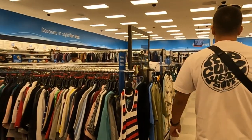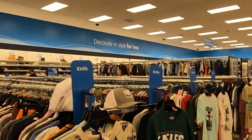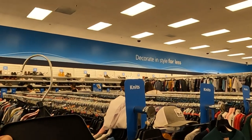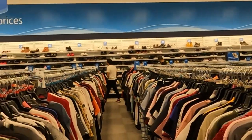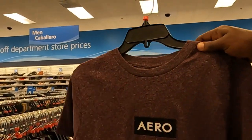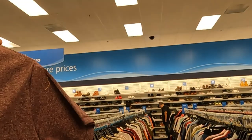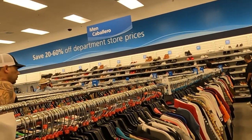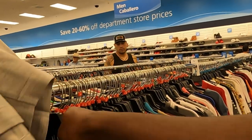And I can guarantee you get them at a very, very good price, a competitive price, I can say. Normally, if you go to the original dealer for these clothing, it will sometimes be 200% higher than the price that you're seeing here. So for me, Ross, TJ Maxx, Burlington, these are the stores that I really shop in when I go to the States.